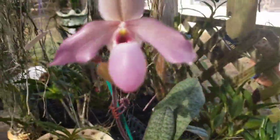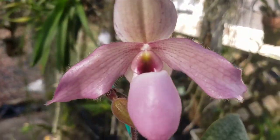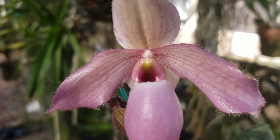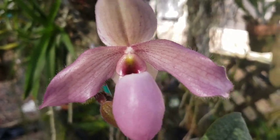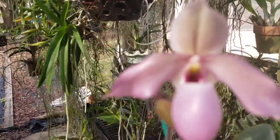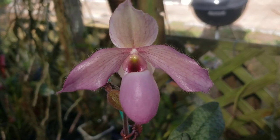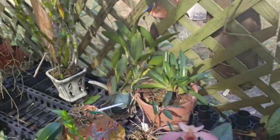And right next to him, I believe I got it at Palmer as well, so I may ask them for the ID. This pink one, totally gorgeous. They don't have any fragrance to them. Okay.